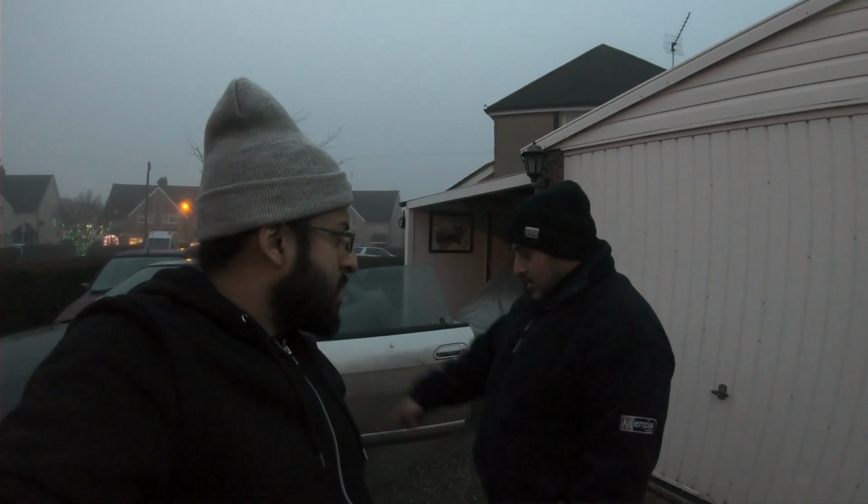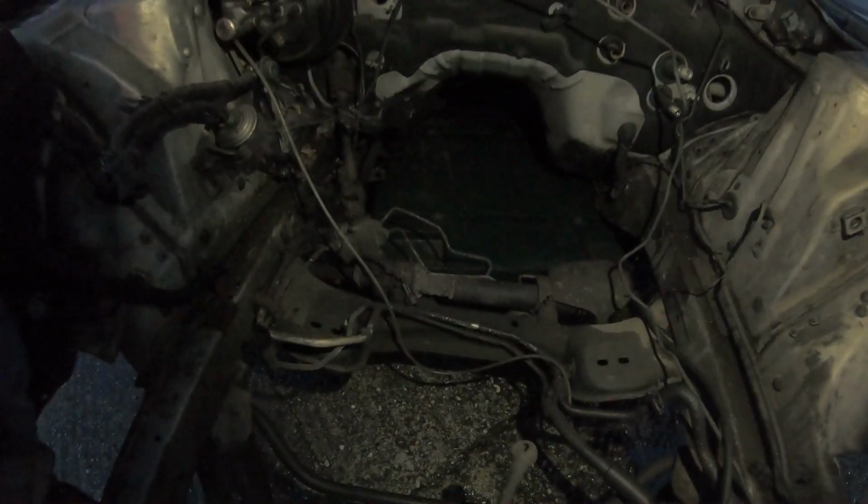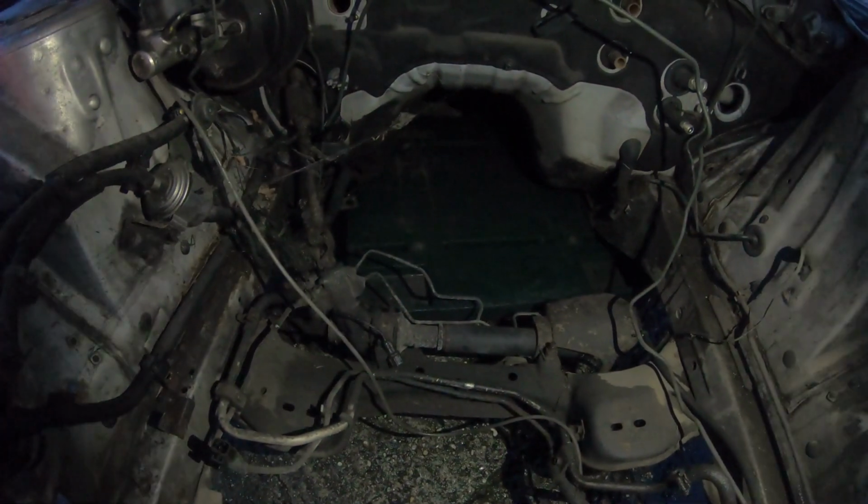Yeah. It's got a front anti-roll bar. Whoopty bloody do. And a front subframe. Steering rack. That's a good thing. What? It's got a steering rack. Complete steering rack. Pop the hood, man. So it bloody does. As you can see, steering rack still connected. It's got a brake servo.